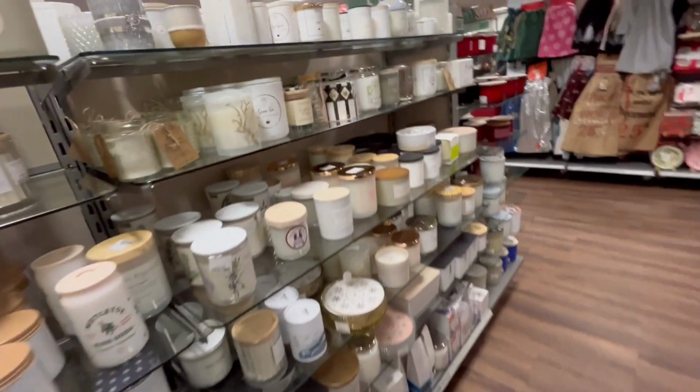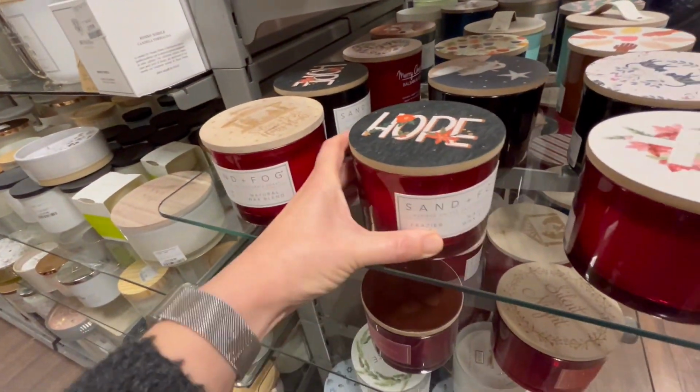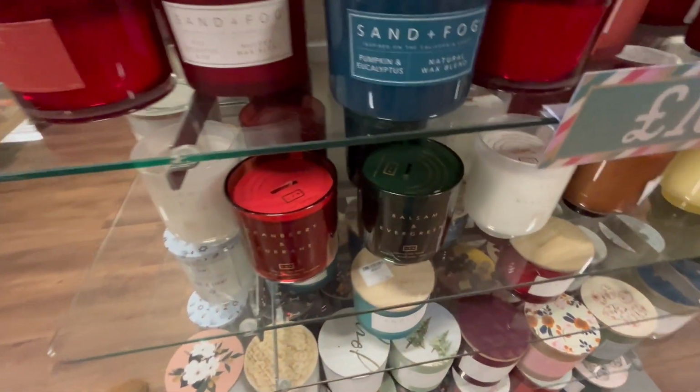They had some of the traditional Sand and Fog or Sand and Paws candles for those of you who have dogs on the end. And I love the tops of all of these, really, really nice. And they generally smelt mostly the same Christmassy scents.